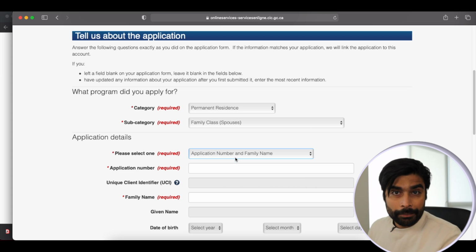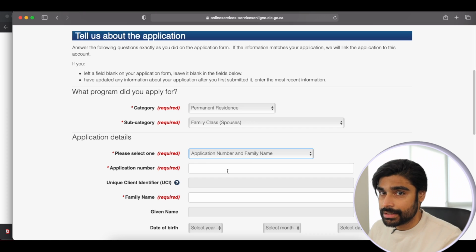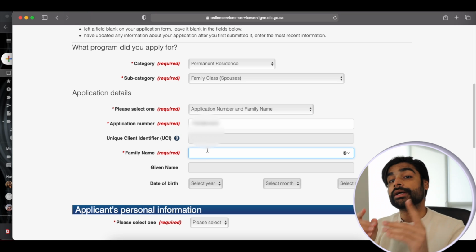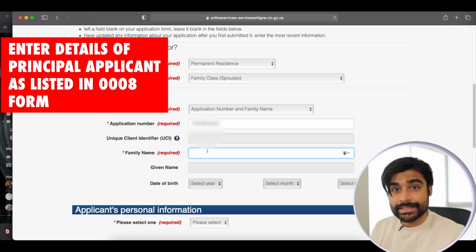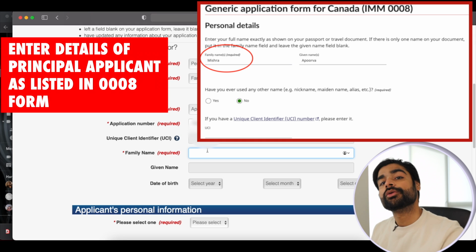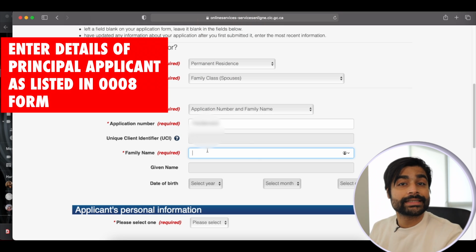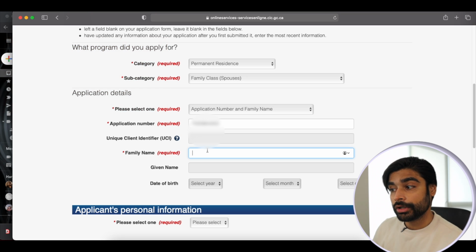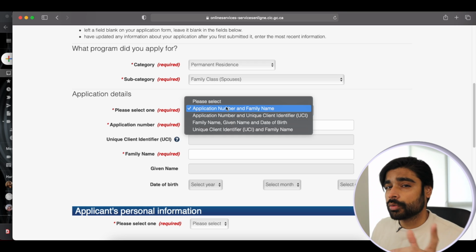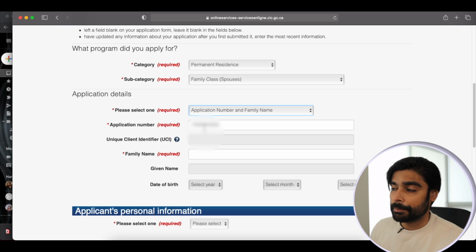Now I have to enter the application number which they assigned for the permanent residency. Then I have to type in the family name. Remember, this family name is the last name which the principal applicant, whose permanent residence application this is, wrote in form 0008. This is how they will match the details that you list here with whatever application exists in their database. That's why you use the family name which you used in your 0008. Let's say you select anything else, the UCI or application number, then you will have to use the application number and UCI assigned to the principal applicant. But most people have found this to not work very effectively. So I would say go with the application number and family name.